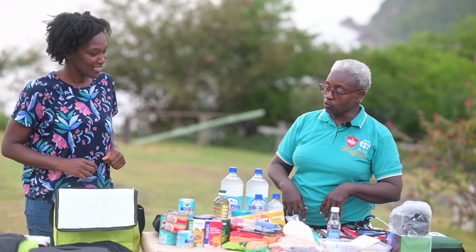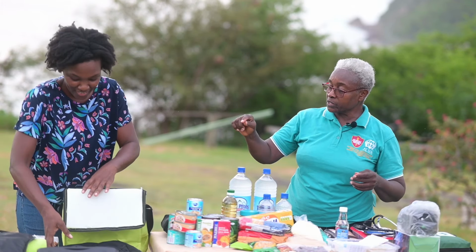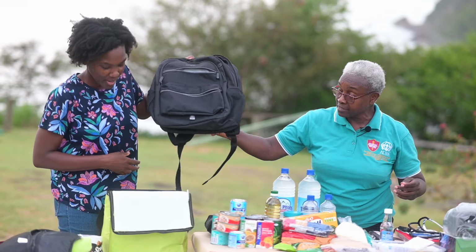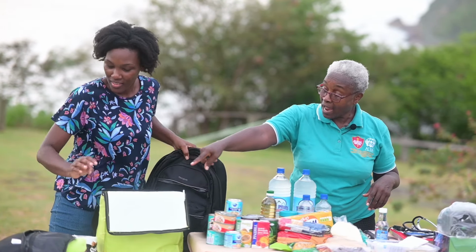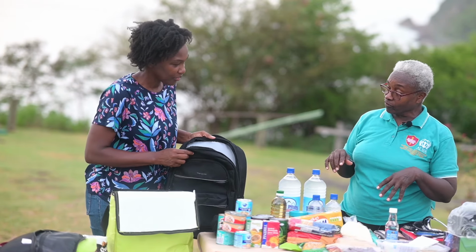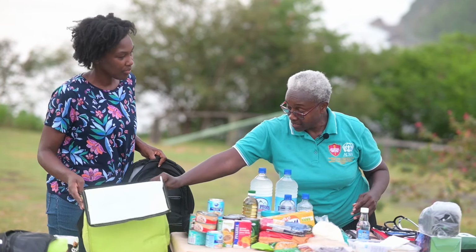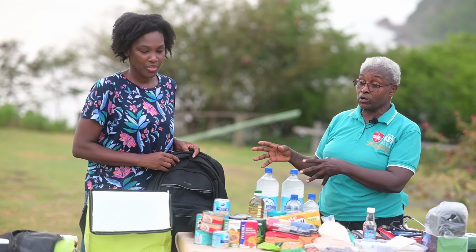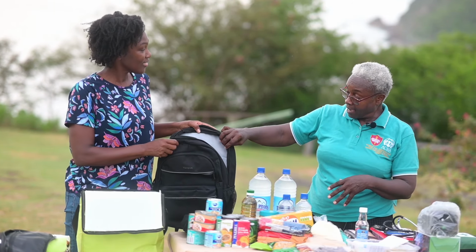Okay? So let's go. For our go bag, you could use a haversack, that's what you call a backpack. Or you could use a carry-on like this one over here. And also for your food supplies, you can have a separate bag because it may not be possible for everything to fit in one bag. So we're going to start using the backpack.